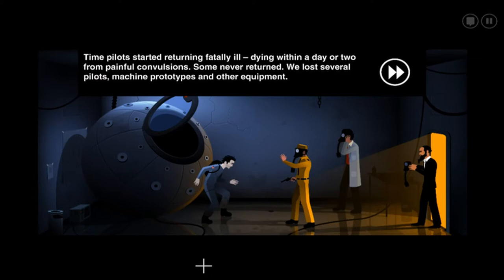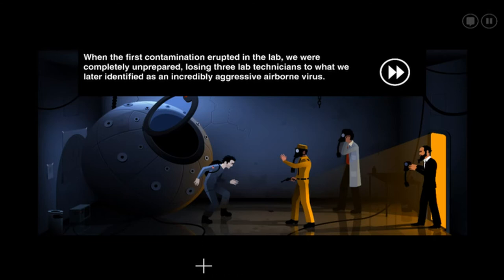Time pilots started returning fatally ill, dying within a day or two from painful convulsions. Some never returned. We lost several pilots, machine prototypes, and other equipment. When the first contamination erupted in the lab, we were completely unprepared, losing 3 lab technicians to what we later identified as an incredibly aggressive airborne virus.